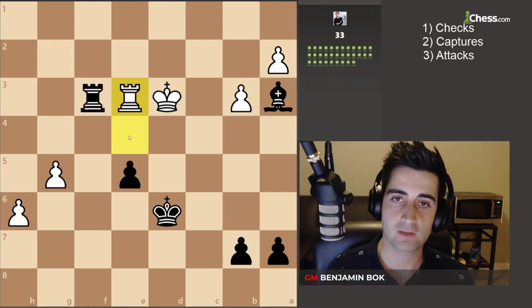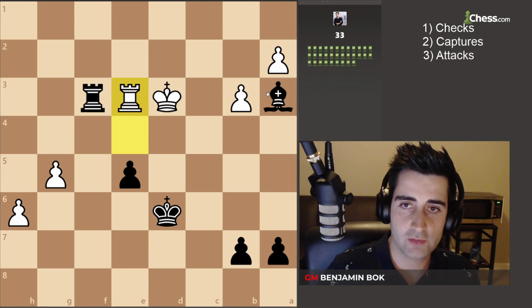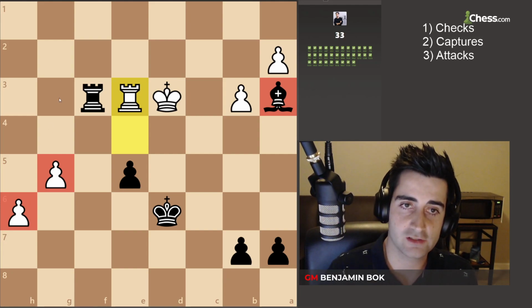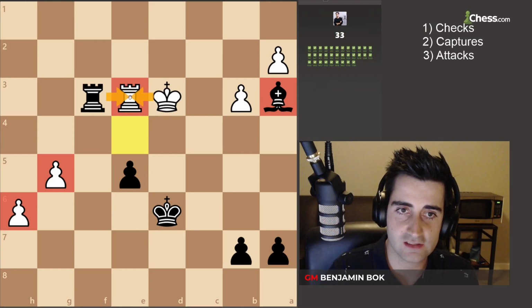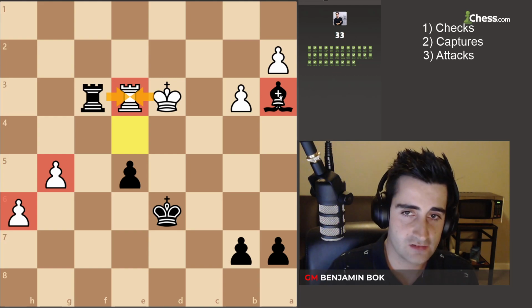Alright, so here we're in endgame. We have an extra bishop, but these pawns are pretty dangerous. So let's start looking for a way that we could potentially pick up those pawns. So we can take here, and as soon as white recaptures, we see that the king is on the same diagonal as these pawns on g5 and h6. So let's see if there's a way to take advantage.